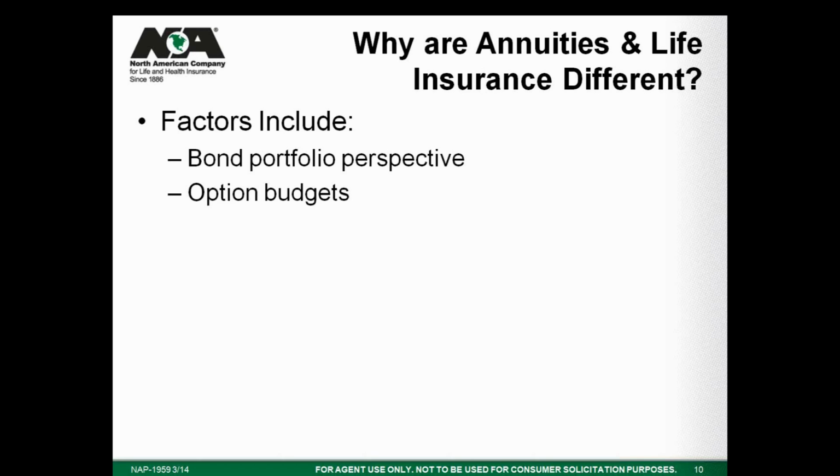The amount a company can allocate to their option budget is another important factor. Annuity companies can only make profit in one way, interest rate spread. So for example, if an annuity company is getting 4% on their assets and needs to hold back 2% for company costs and profits, then that leaves just 2% left to buy options, which effectively set the cap for par rates.